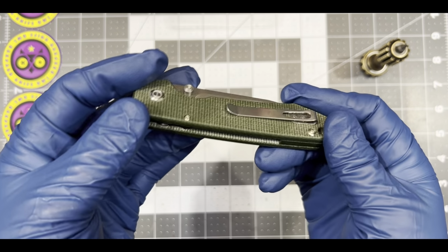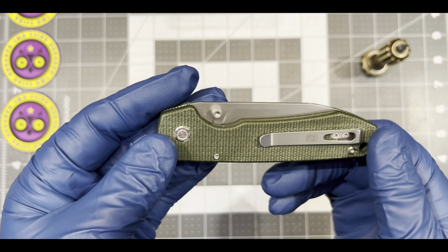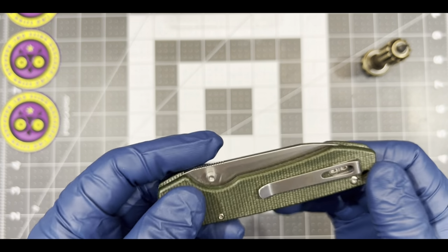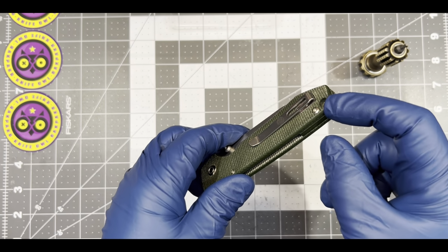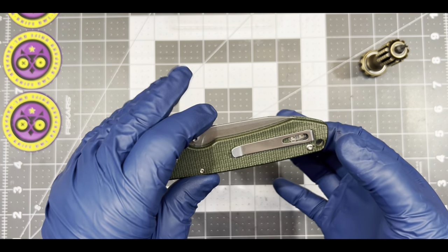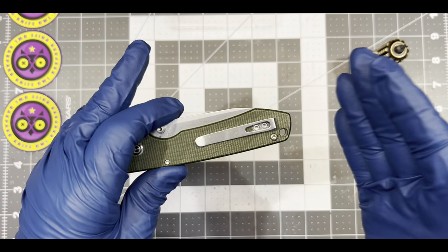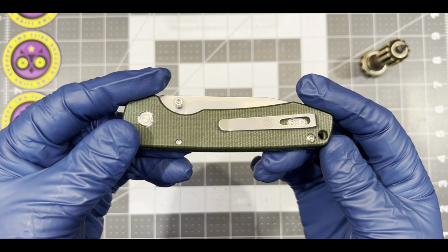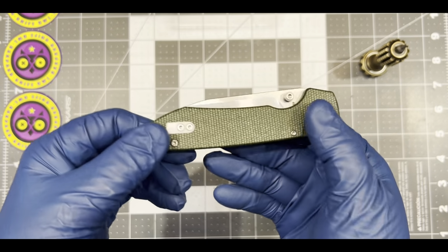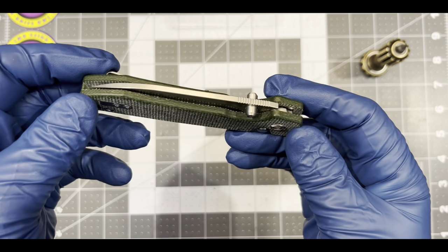So I do like the clip back here, but I don't like the positioning of the clip. I think they could have moved it up a bunch and gotten rid of the lanyard hole. They could have maybe done an integrated lanyard hole instead of just a hole that goes through it. And then they could have moved their clip up and made it a real deep carry. All right, so that's a little run through of the outside of the knife without it being open.